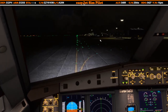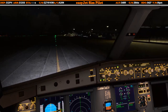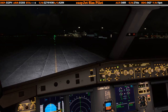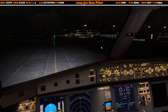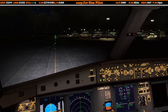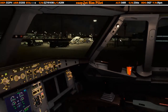Now, I need to make sure we get the correct right turn. So I think we see the fire station. Is it the fire station and the cargo centre, I think, first? And then the right-hand turn, it'll be the second right. So I believe that is the cargo centre. Well, that would make sense, yeah, with TNT there.